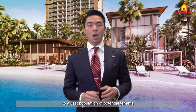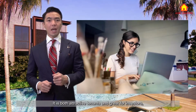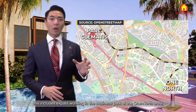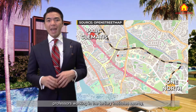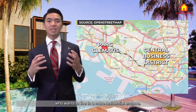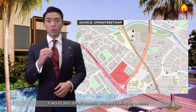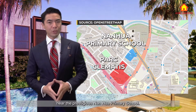Not only for parents, Parc Clematis's location appeals especially to a vast population of potential tenants that could afford luxury living here. It is both attractive to tenants and great for investors. This includes expats working in the business park at the One North area, professionals working in the tertiary institutions nearby, and also experts working in the CBD who want to live in a more residential enclave. It will also attract tenants who are looking for a home near the prestigious Nanhua Primary School.